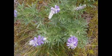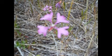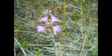This is a plant called lupine. And what you're seeing are some of my attempts at some more artistic shots. I'll let you judge whether or not I succeeded in that. This plant's called Clarkia, and it's named for William Clark of Lewis and Clark. Their expedition came through this area.